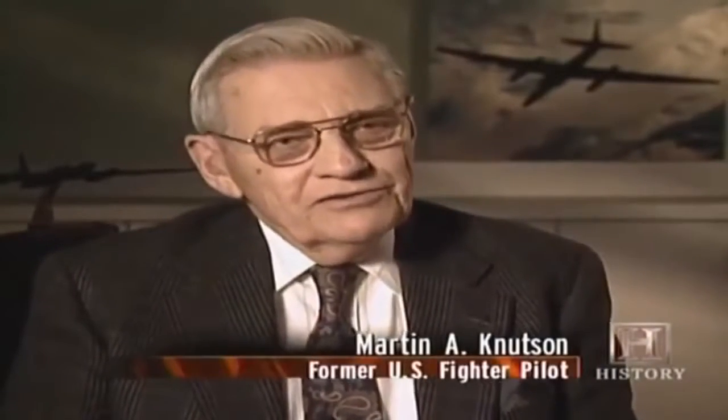The move into a jet fighter was a very pleasant experience. Marty Knutson logged more than 1,000 hours as an F-80 pilot in Korea after first flying a piston engine fighter. Suddenly you didn't have to worry about having the right RPM for the power you were pulling and the mixtures. There was none of those controls. You had a go handle. It was either off or fast. But American jet pilots soon faced a formidable opponent in Korea.